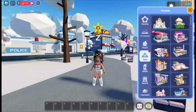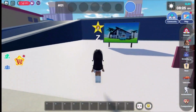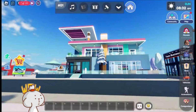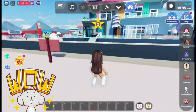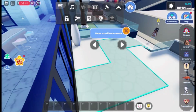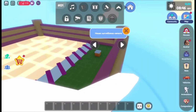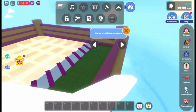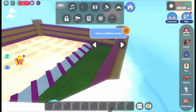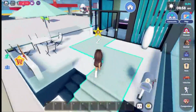Let's go and check out the new house. This is a pretty house, love the structure and the design. Now let's check out the surveillance camera to get a sneak peek of the secret room. Now let's take a tour of the house and find out the secret.